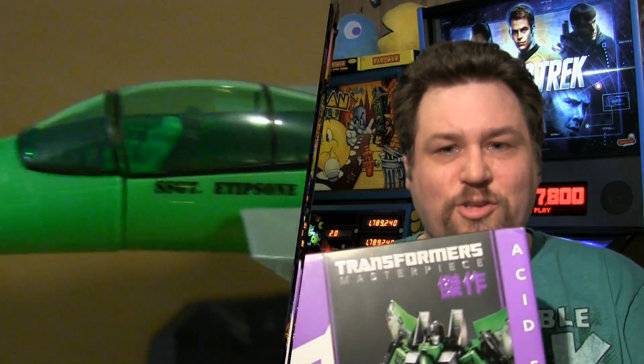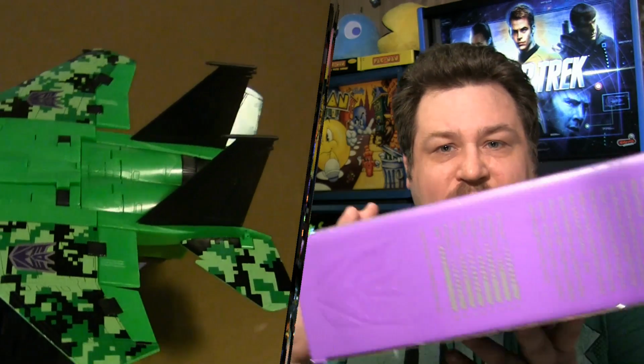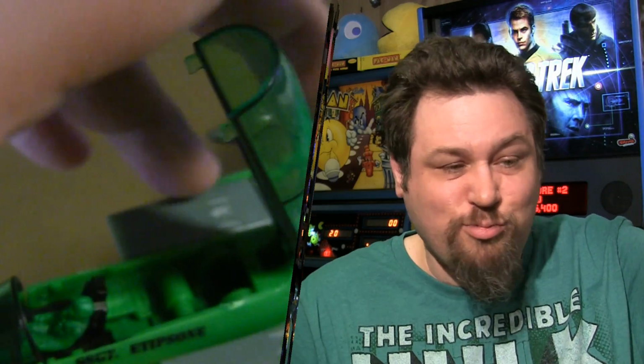Downsides to this. Some of these Masterpieces are very difficult to transform to begin with. And when I opened this up, it was in plane mode, presumably so it was flat and it would fit in the box better. But usually the instructions tell you, okay, here's how you transform it from plane mode to robot mode, and to transform it back, just follow the instructions in reverse. Well, it's already in plane mode, and the instructions are telling me how to transform it from robot to plane mode. So it was really hard to try and follow the instructions backwards from opening the box up. I just gave up because it was really kind of confusing.